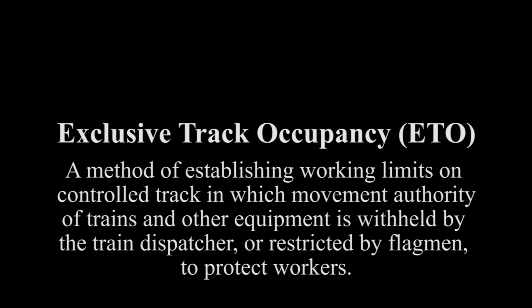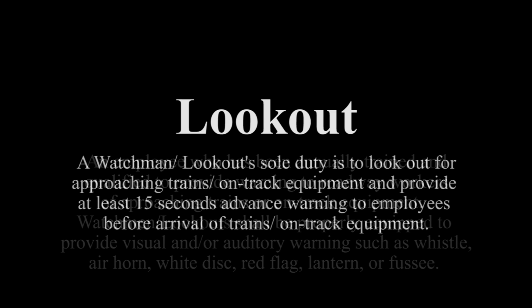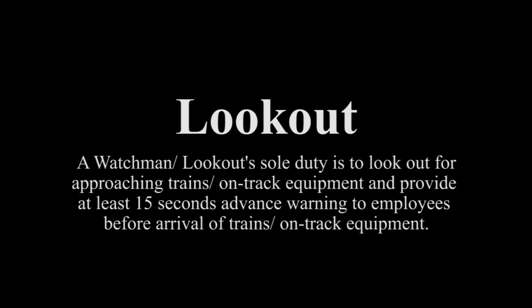Exclusive track occupancy will typically be managed by the employee in charge. Lookout. Lookout, an employee who has been annually trained and qualified to provide warning to roadway workers of approaching trains or on-track equipment. Watchmen, lookouts, shall be properly equipped to provide visual and auditory warning such as a whistle, air horn, light disc, red flag, lantern, or fusee. A watchman lookout's sole duty is to look out for approaching trains or on-track equipment and provide at least 15 seconds advanced warning to employees before arrival of trains or on-track equipment.